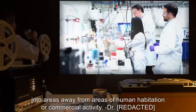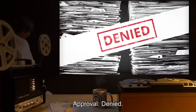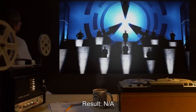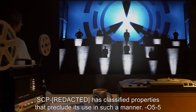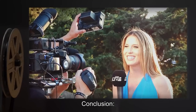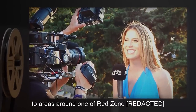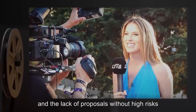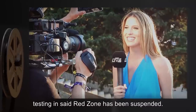Dr. [redacted]. Proposal: use of SCP-[redacted]. Approval: denied. Result: NA. SCP-[redacted] has classified properties that preclude its use in such a manner. Conclusion: due to increased media attention to areas around one of Red Zone, due to aftermath of the application of compound, and the lack of proposals without high risks of substantial collateral damage, testing in said Red Zone has been suspended.